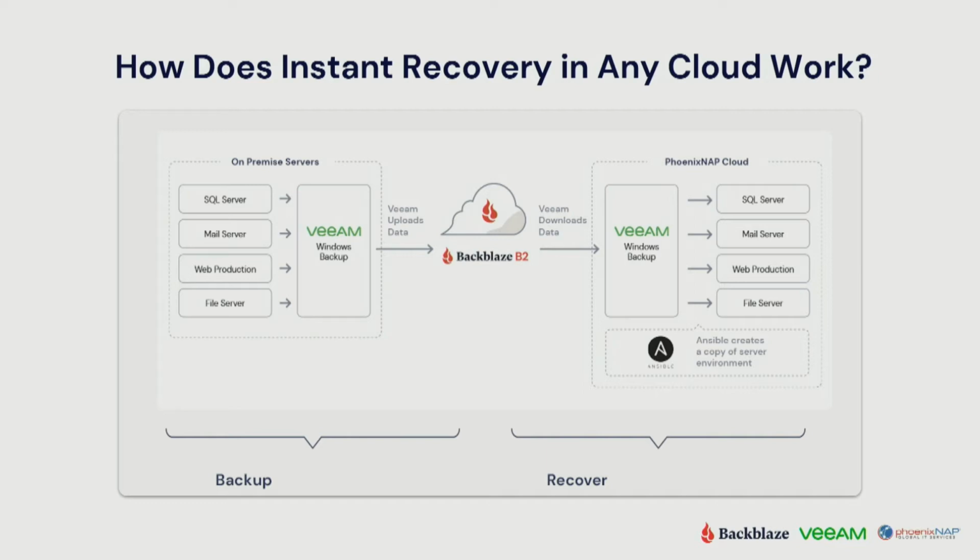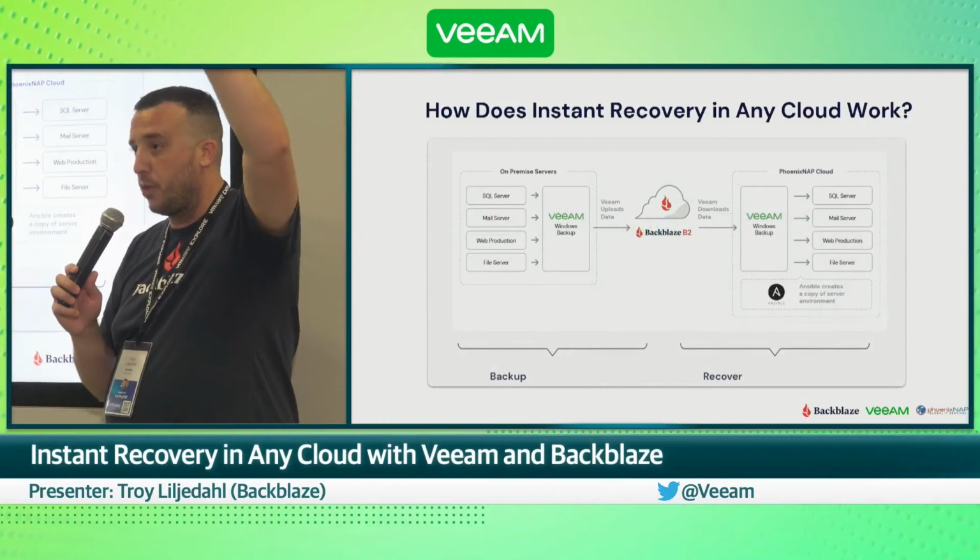So obviously, you're doing your backup with Veeam to Backblaze B2, right? If we need to restore from that, you're going to use our instant recovery in any cloud product to push that back easily into a provider like Phoenix now. So this sounds kind of abstract. Really, all it is under the hood is an Ansible playbook. Everyone knows Ansible, familiar with what it does, right?